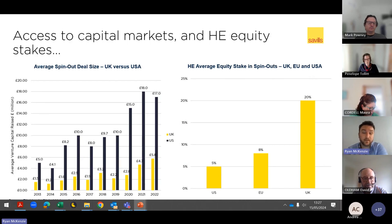And so the financing of commercializing IP is a real constraint on that in the UK. So the chart on the left shows the average deal size of spin-outs in the UK versus the United States. The dark blue is the United States and the yellow is the UK. And you see, even though the UK has grown over time, similar to the amount of spin-outs being spun out, there's still a huge gap in the average deal size, and that has to do with the access to capital, and I'd say also probably the investment culture in the United States compared to the UK.